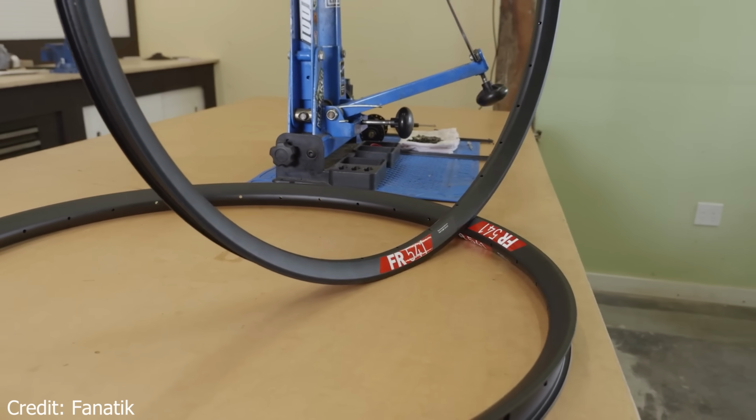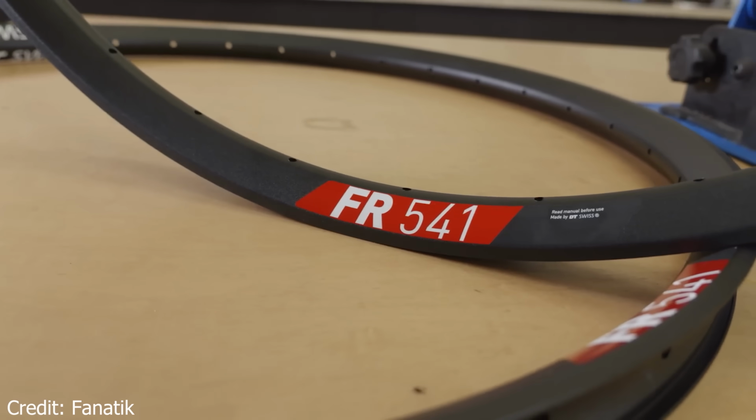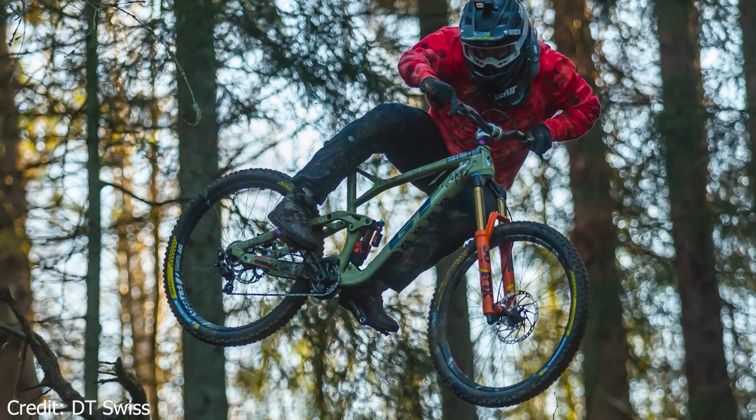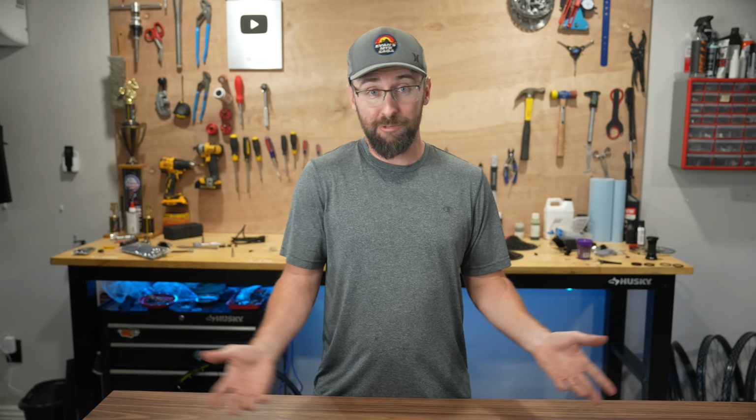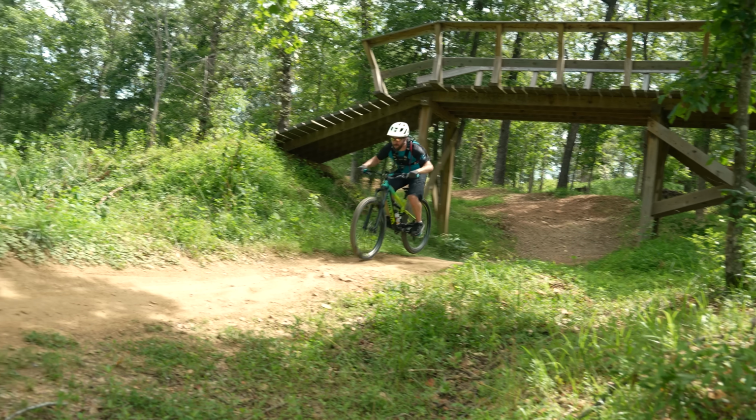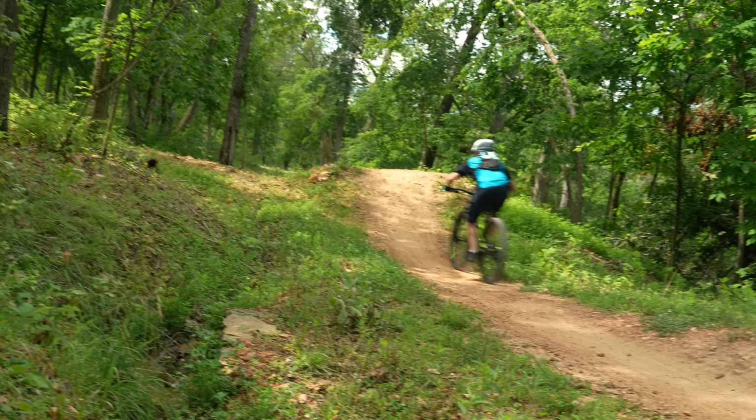Stiff wheels have their place though. Take the DT Swiss FR541. This is made for freeriders that hit like 50-foot jumps. And yeah, the rims are super strong, super stiff, but when you're going 40 miles per hour, I'm sure it's pretty compliant at those speeds. But if we were to use that same rim on our trails going 15 to 25 miles per hour, we're gonna be getting rattled.